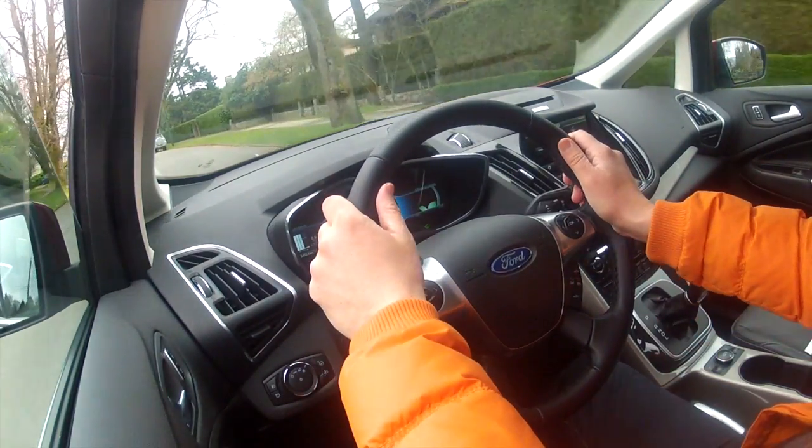If the road is curved off to one side, the steering can adjust. Same thing for crosswinds. So it really is an advanced steering system, and you can feel it.